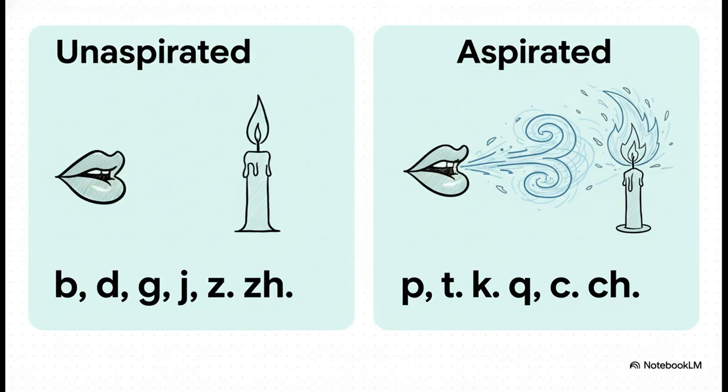Now, for the letter b, say ba. You should feel almost nothing. Ba. Now for p, really push the air out. Pa, pa. Feel that explosion of air? That is aspiration. Let's try the next pair.